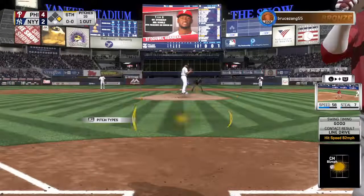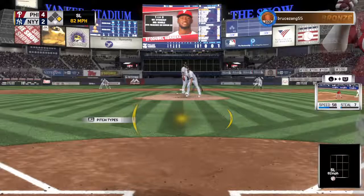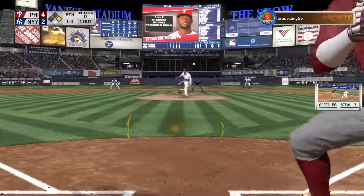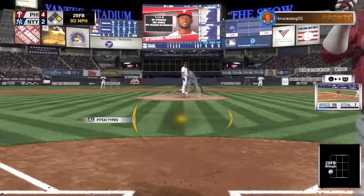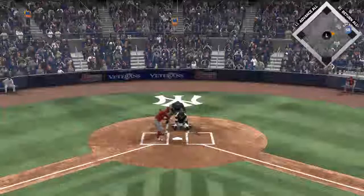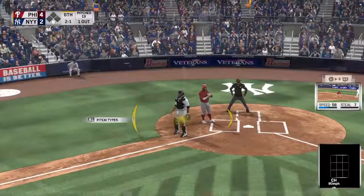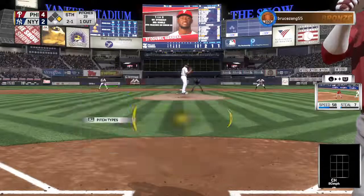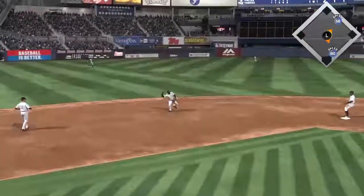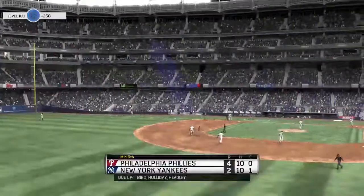Ready once again, Odubel Herrera. An error allowed him to reach base in his last appearance. And that misses for ball 1. Here it comes, 1-0. A fastball that finds the outside corner. 1-1, here it is. And this one's in the dirt. Runner holds as the count moves to 2-1. Hit hard to short. Scooped up on the backhand. Here's Castro for 1. On to first as they get the double play.